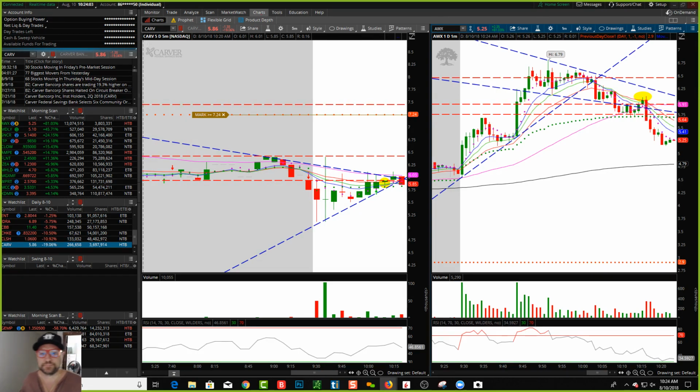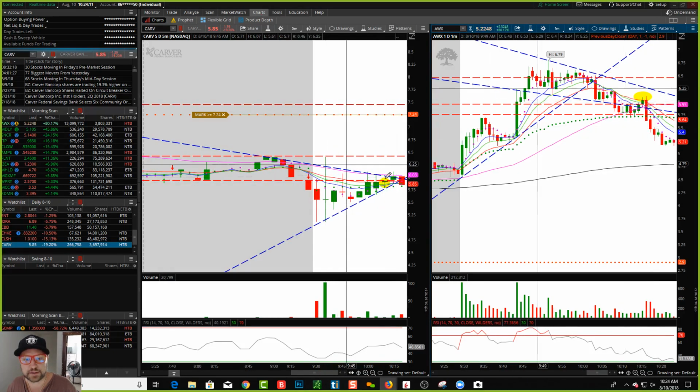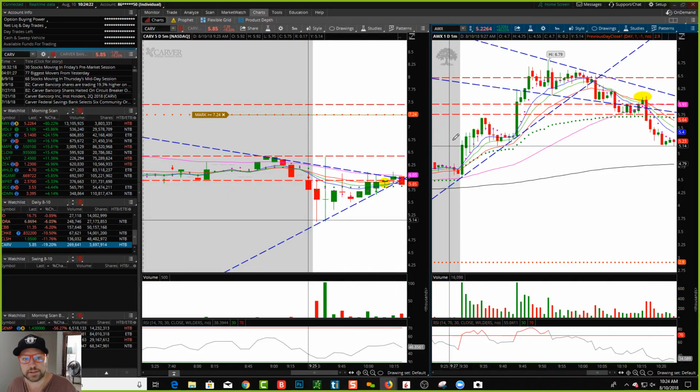Thank you. And here you go, guys. What I tell you, be careful. That pink line right over here is resistance. That's the 50 SMA. I said I don't like this other than maybe a quick scalp. Small little hammer, scalp it. And what is this doing? Doing the same thing as this garbage over here. They pump and they dump.